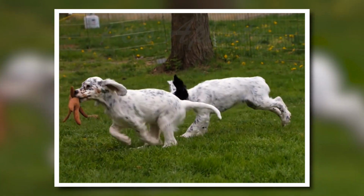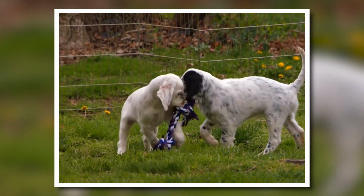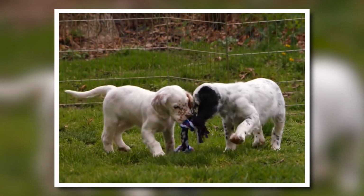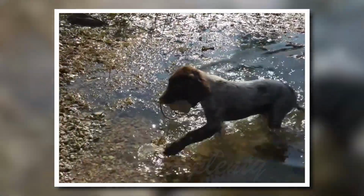Making a selection between the English Setters and the Small Munsterlander can be pretty challenging, as both breeds are outstanding in their unique ways. We understand this challenge, so don't worry. As usual, we've got you covered here on Pets Aplenty.